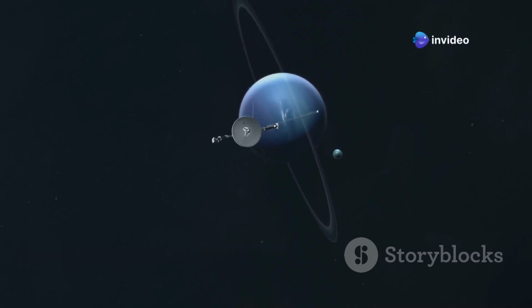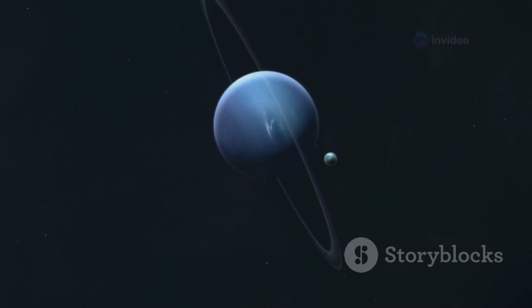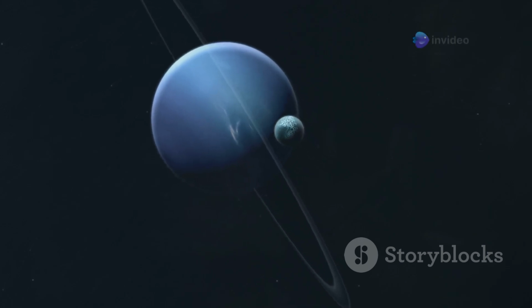Neptune, the eighth planet from our Sun, is a world of mystery. This distant giant, named after the Roman god of the sea, has intrigued astronomers and space enthusiasts alike for centuries. Its discovery in 1846 was a milestone in the field of astronomy, marking the first time a planet was found through mathematical predictions rather than direct observation.